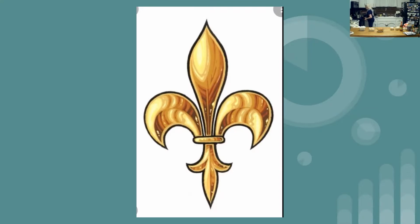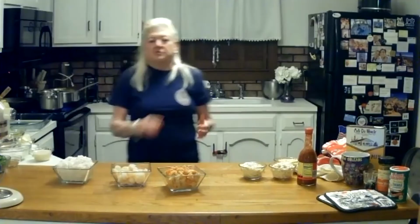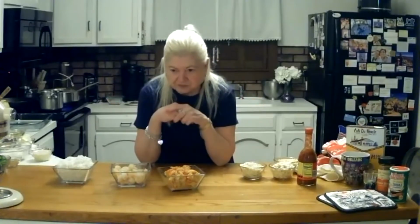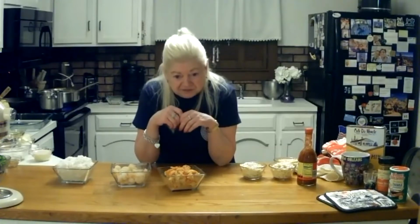And that right there pays homage to a royal French family. It means the flower of the lily. In the French monarchy, the royal house of Bourbon, it was their symbol. So they adopted it in Louisiana. And I never knew that. That's cool. It's very cool. Yeah. And you see it all over.